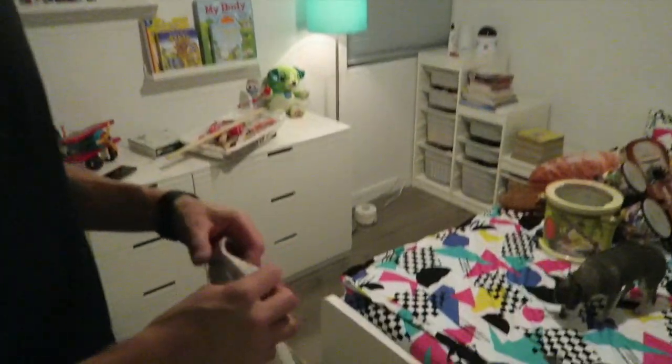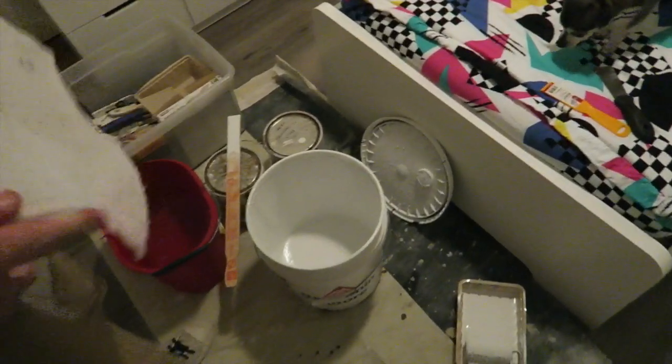My wonderful husband has got us quite the setup here for painting. So we're going to touch up this wall where it's like really dirty.